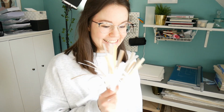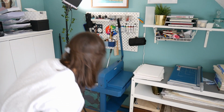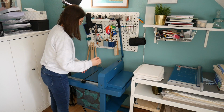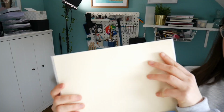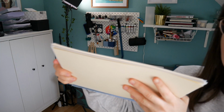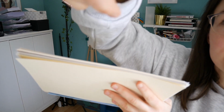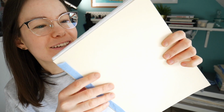I love it! Would you look at this? Clean edge. Camera, focus. Ooh, there it is. Just have to do the other 2 as well. And the remaining 35 oil pastel sketchbooks.